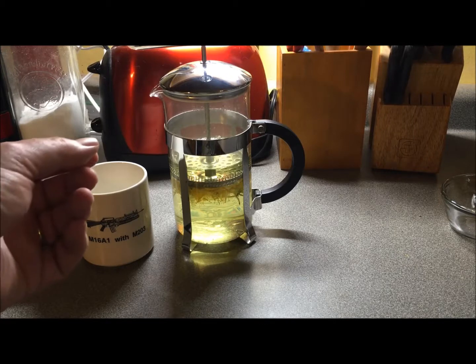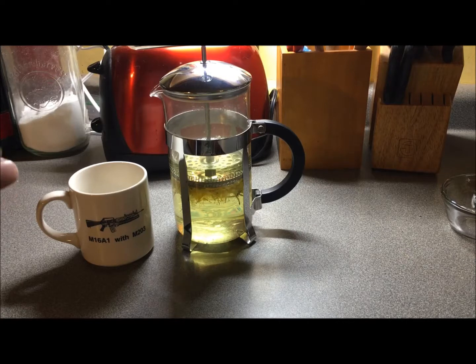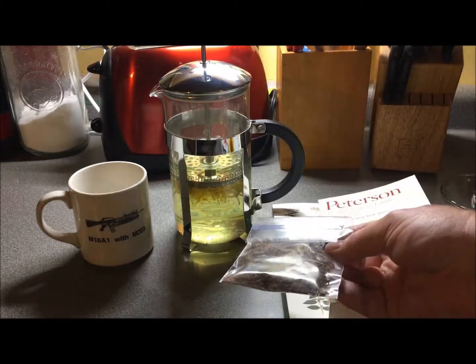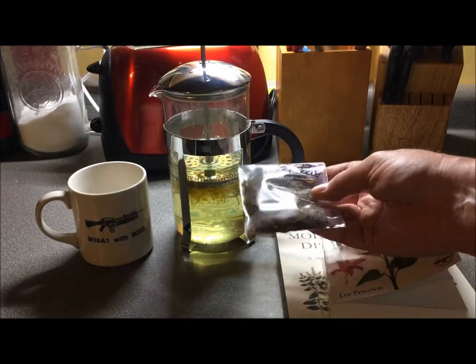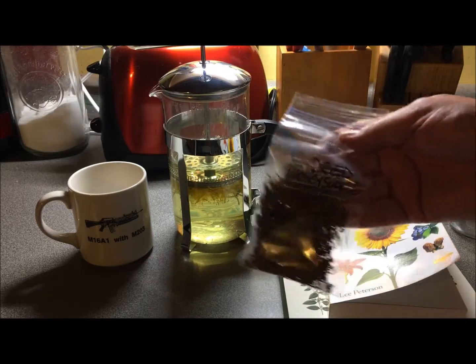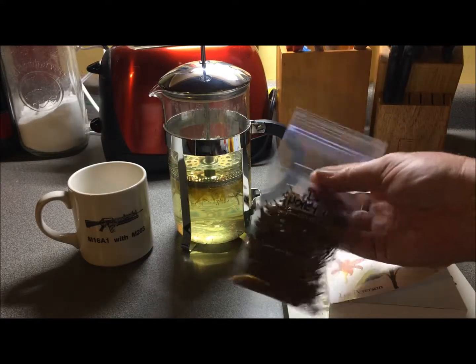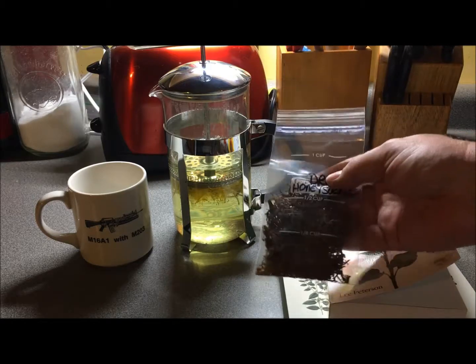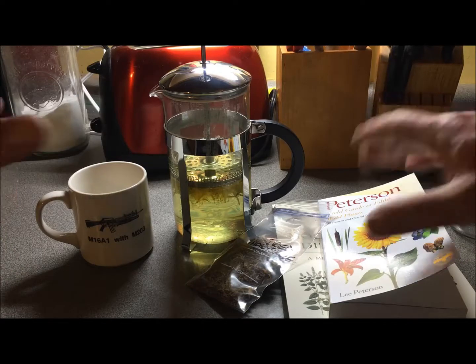So you can take all the flowers that you don't use fresh and dry them in a dehydrator, and I'll show you what that looks like. So this is the dried honeysuckle. Kind of hard to see in this lighting. Essentially it's just dried honeysuckle blossoms that I put into a snack bag, and the amount of blossoms in this bag is enough to cover one entire sheet in my dehydrator.